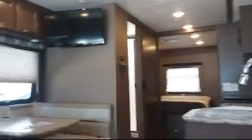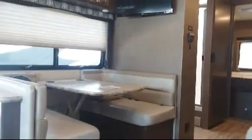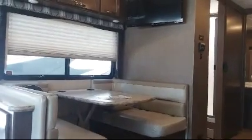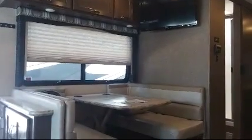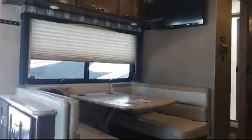And what's really interesting about this thing is it's 29 feet, which is the good size for getting into the national parks. I was looking at Grand Canyon. If you got anything over 30 feet, you can't camp there. So this is actually 29 feet. And so you look over here.